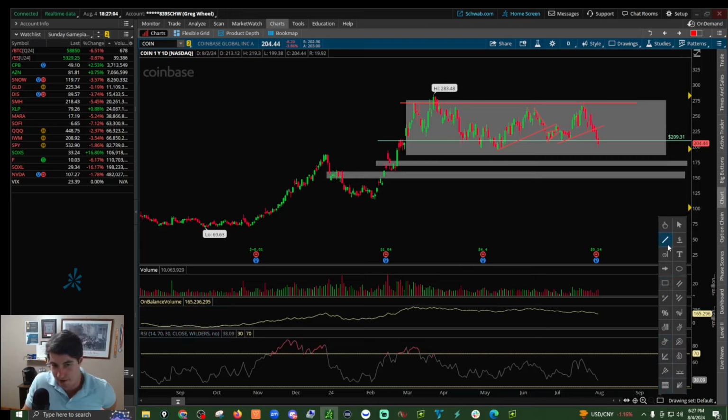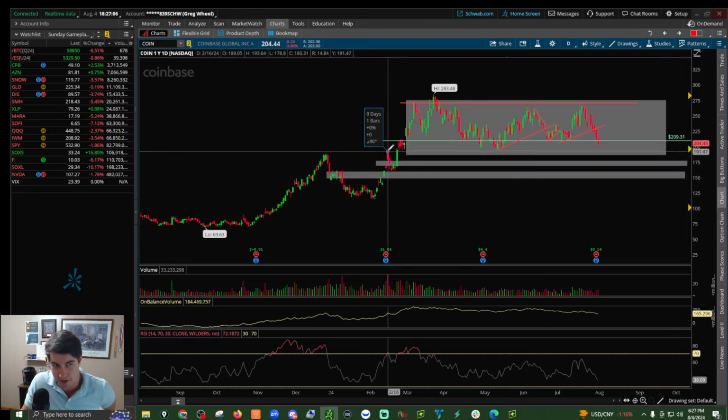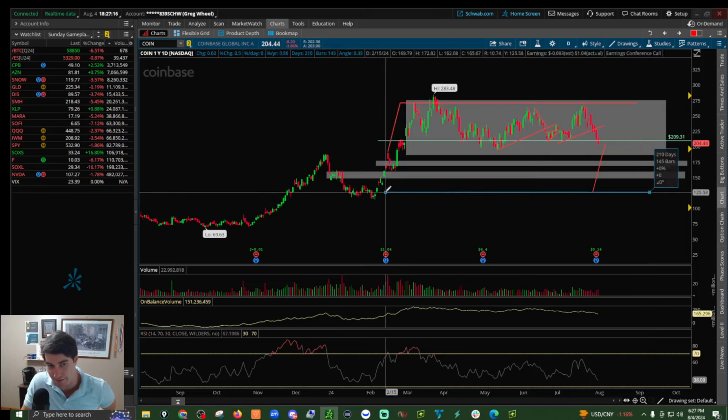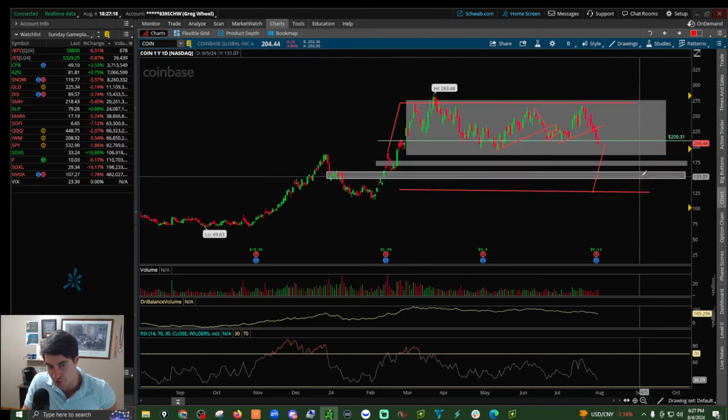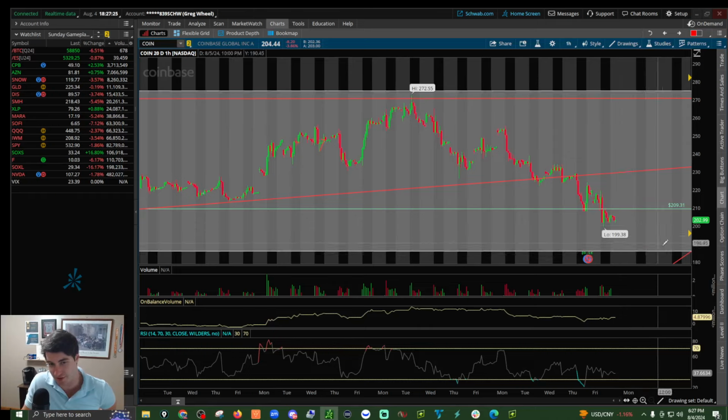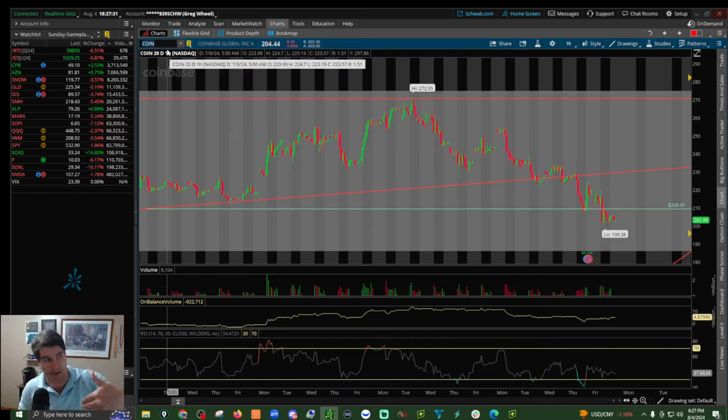That's up to you to decide, but sometimes even the range of the balance range can be a duplicated target. So that range is 41%. We can duplicate that and extend it to the breakdown point. I don't know if COIN can get down to 125. I would probably be fully out of short positions at the 150 level. I'd probably even be out of the short positions after like the first day or two. I don't like to overstay my welcome on short positions unless I need the hedge.